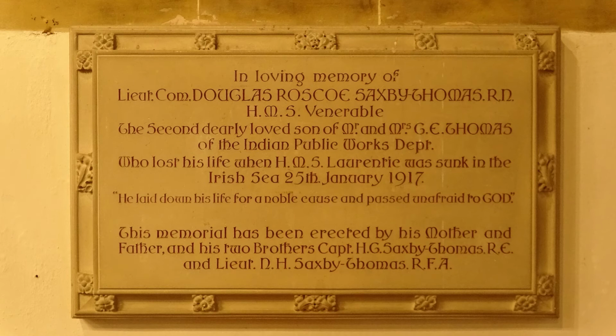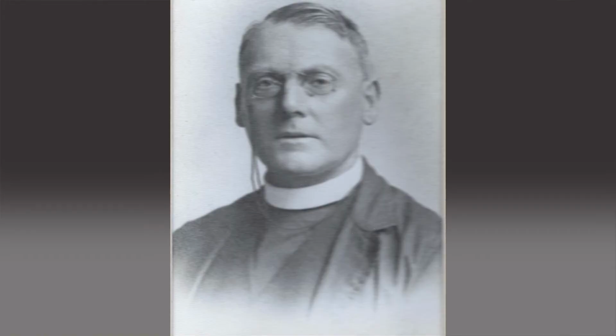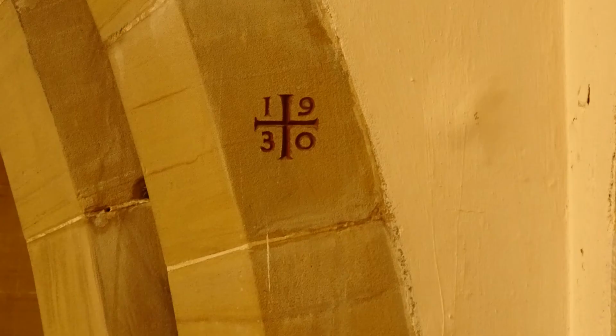Also in the north aisle is the memorial to Henry Thomas, vicar here between 1884 and 1914, that is 30 years. And near the vestry door, a floor slab dedicated to the wife of the Reverend Henniker Gottlieb, vicar between 1925 and 1946 through the Second World War, 21 years. It was he who placed the small Crusader cross in the pillar above the pulpit to record his pilgrimage to the Holy Land in 1930.